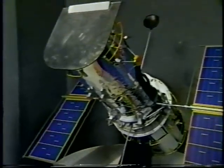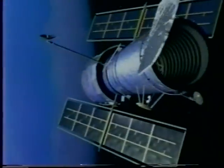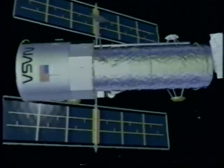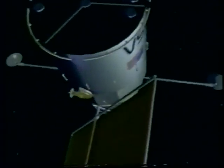How do you keep track of the Hubble? I mean, how do you know where it is all the time? Very good question. Hubble Space Telescope always has to know exactly where it is at all times, partly because it's taking these really accurate pictures of things in space, and it has to know down to a very fine degree where those things are. So on Hubble, we upload information on a regular basis that says, okay, you are exactly right here. Then the software on board takes that information and updates it over time, depending on how Hubble moves.